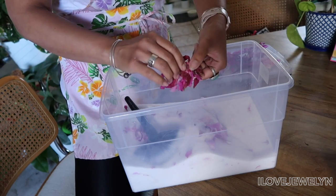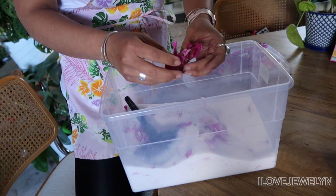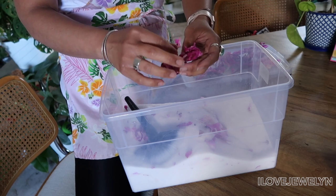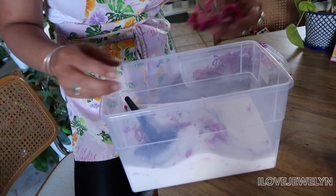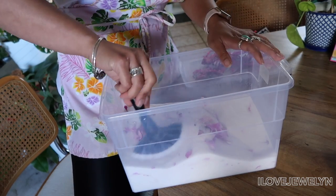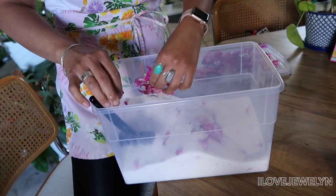So, let's see the status of this. Gonna have to work with the way. Super dry, so I'm gonna try my best to work with these. Again, these are all my first time for me, so I can't get mad at myself, you know.